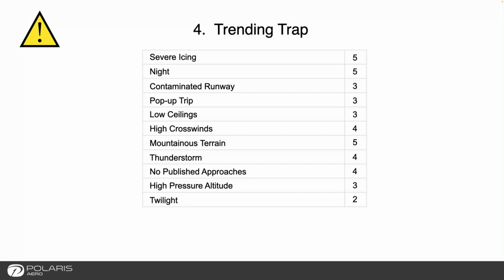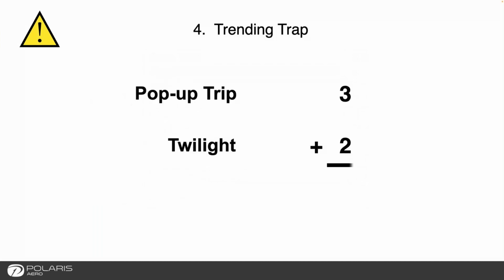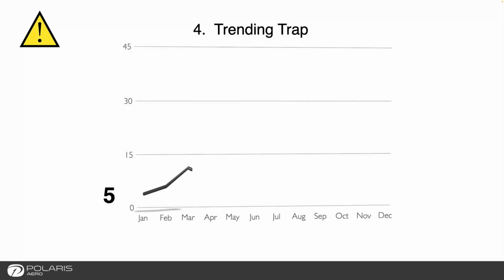So for example, once again, this is from the FAA's numbers. Let's assume we're going to do a pop-up trip, which is a short notice trip, and we're going to fly in twilight. If these are the only hazards we identify, like we said, we add them together and get a score. And if we do this for every flight, and we encounter basically the same types of hazards, we can trend this information over time.